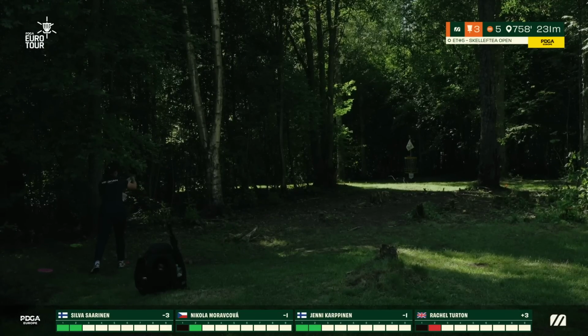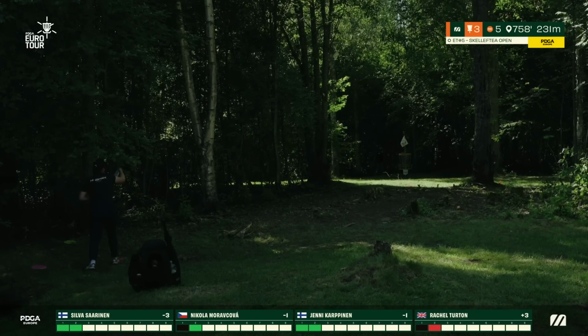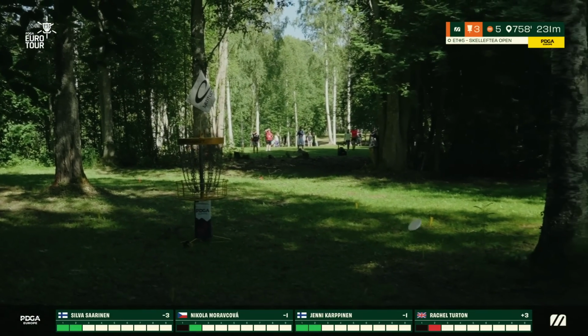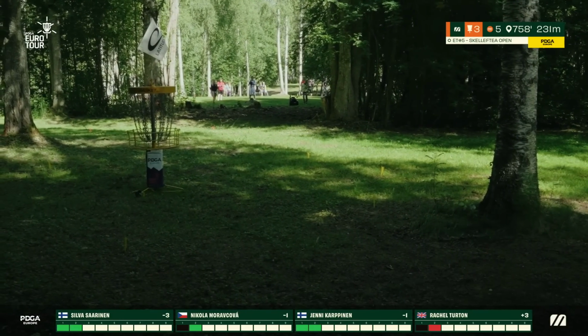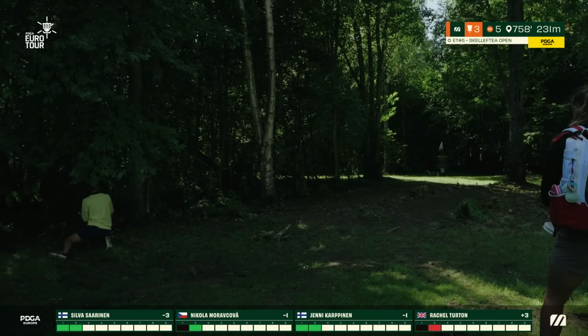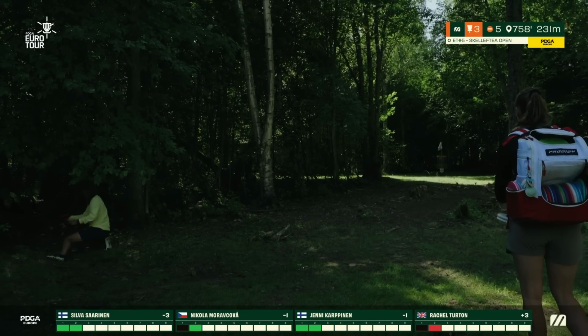Nikola also so pinched, she just has to pitch out back into the middle, and then a jump putt approach. I think good on her to recognize that there really was not much she could do after that shot and needed to get out with minimal damage.